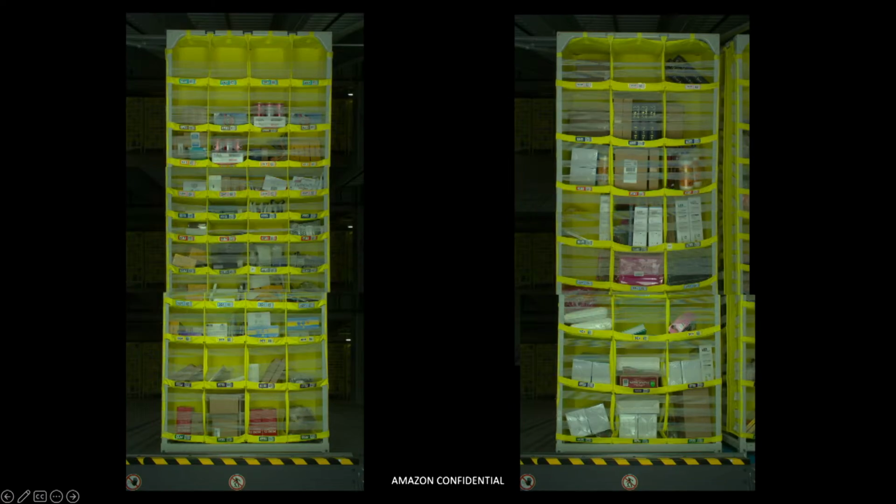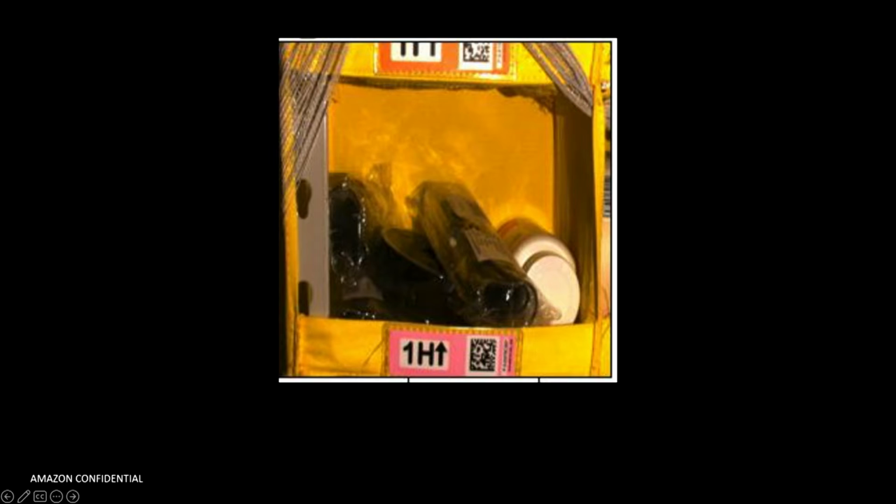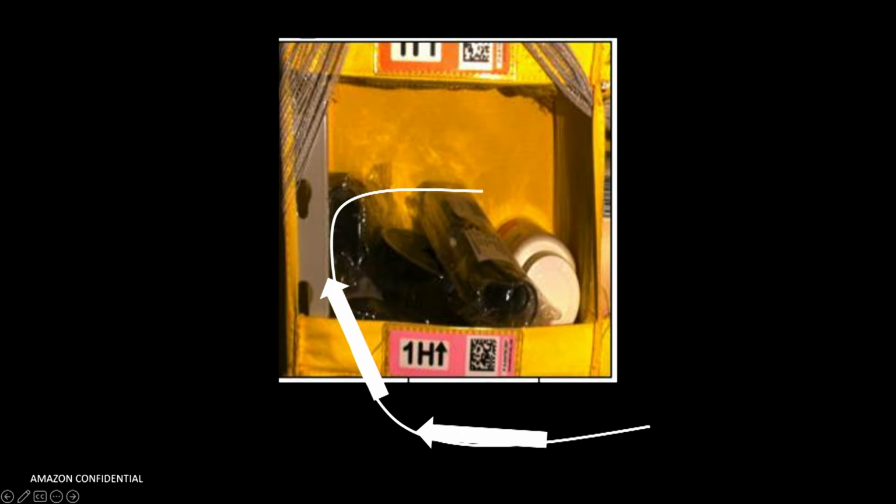So each one of these pods has four faces, and each one of those faces has a bunch of these bins. And if we try to use a traditional factory-inspired robotics approach, you're going to take a single snapshot of the bin, you're going to plan a trajectory, and then you're going to follow it as best you can. And the problem is that robots exist in the real world, right? And there are lots of sources of error in the real world.